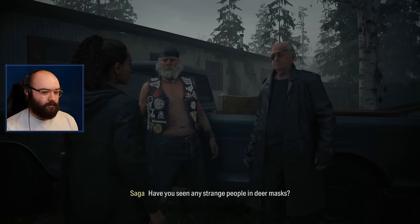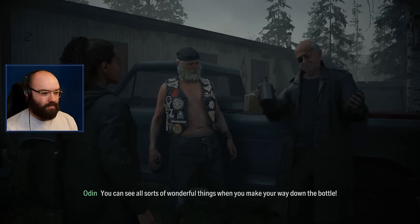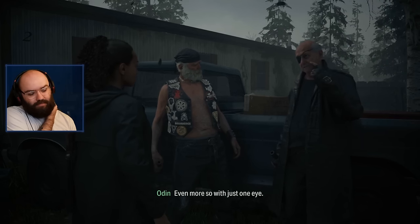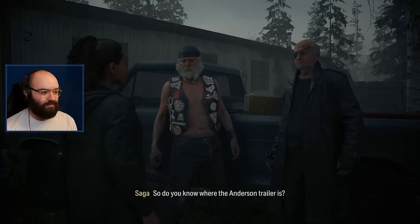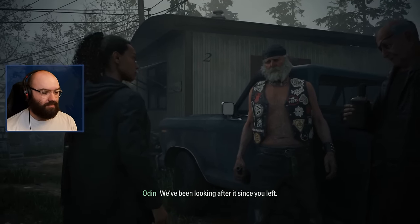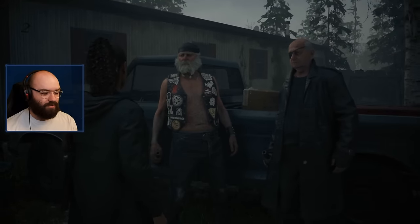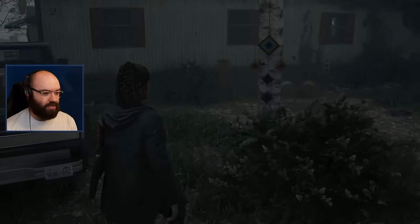Have you seen any strange people in deer masks? I haven't drunk enough for that yet. You can see all sorts of wonderful things when you make your way down the bottle. Even more so with just one eye. Okay, never mind. So, do you know where the Anderson trailer is? Right behind us. We've been looking after it since you left. Uh-huh. Thanks for your help. Anytime, kiddo. Yep, since we left. Alright, there's a lunchbox around here somewhere.